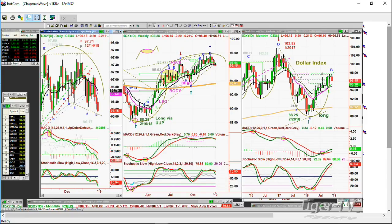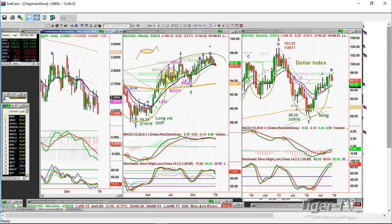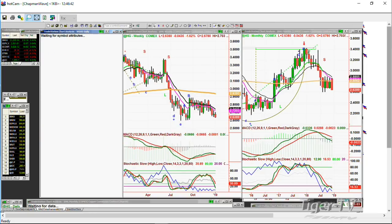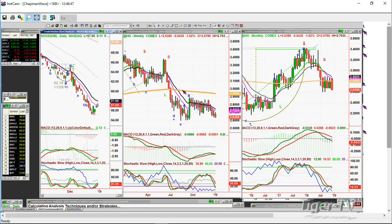That's huge. Now let's go to the high-grade copper. Before it was down. Oh, it's down again. Not good. Let's put it together with wood, WOOD. That is the iShares Global Timber and Forestry ETF. A little bit of a rally, just a little bit, but the weekly chart still looks very poor. And now I'm going to go to the questions.